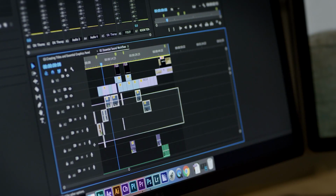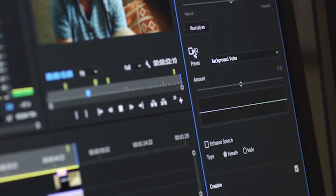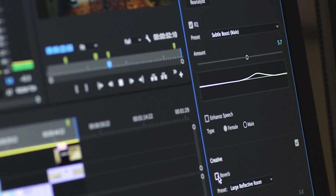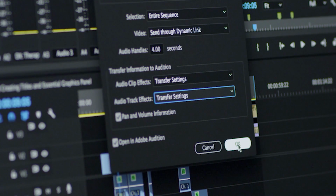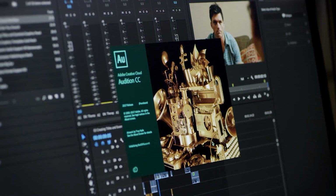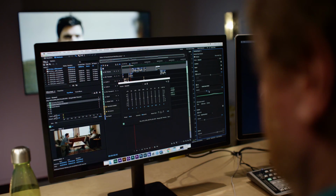Then there's the Essential Sound panel, which you can just select your sound, tell Adobe what that is, if it's dialogue, sound effects, whatever. And then you have parameters that you can adjust right there to start enhancing your sound very simply. And this all translates perfectly to Audition. So you can use that as your rough, so you can be showing people and correcting the sound easily as you go. Then send that to Audition to really polish it and get it to where it actually needs to be.